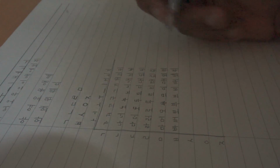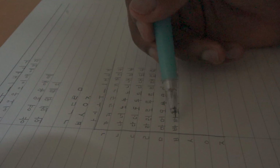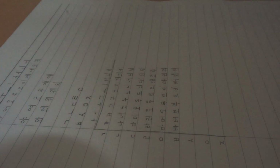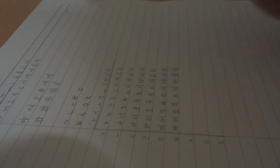B. If you notice that the actual vowel is a lot longer than the consonant, even though I'm writing it very small. I probably should write it a little bit bigger, but I've always written pretty small. But yeah, that's why here I was like, oops, because it should be a little bit bigger than the left part.